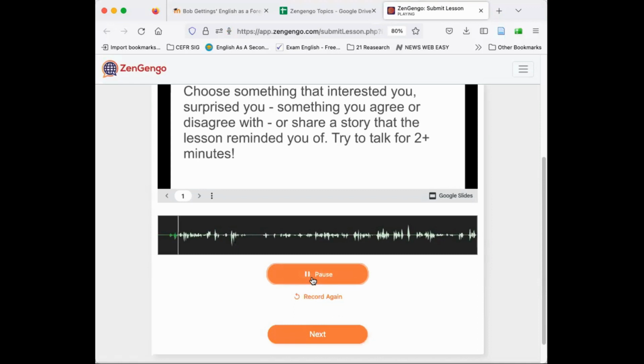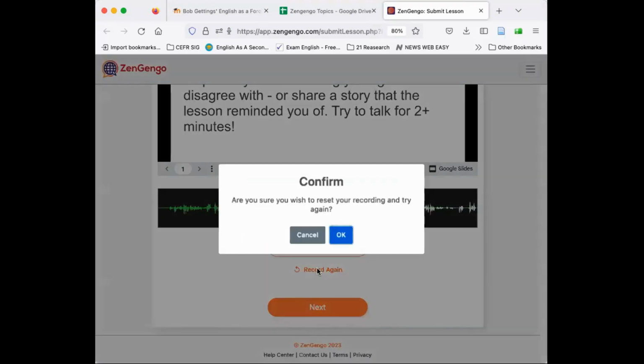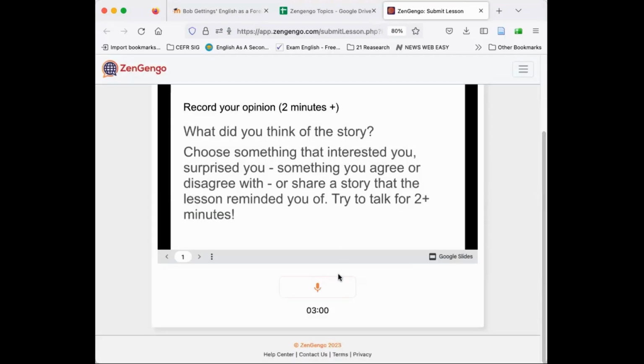I think that the Golden Pavilion or Kinkakuji is not number one. I think that really Kiyomizu-dera is much, much better. So once you check, make sure your sound is okay. You can click on next. If your recording was not okay, you can click on record again. Reset and click on the microphone.